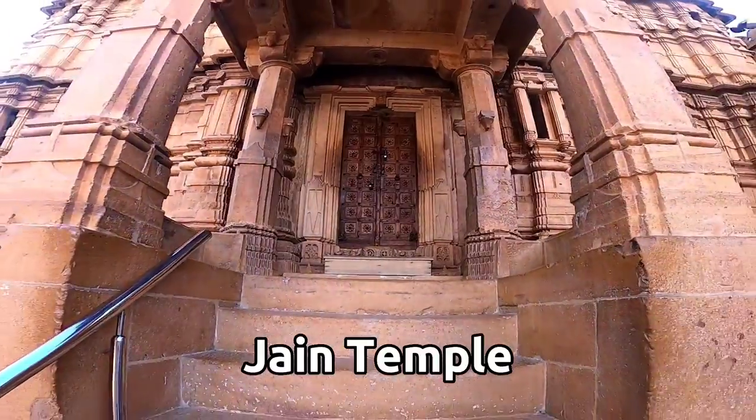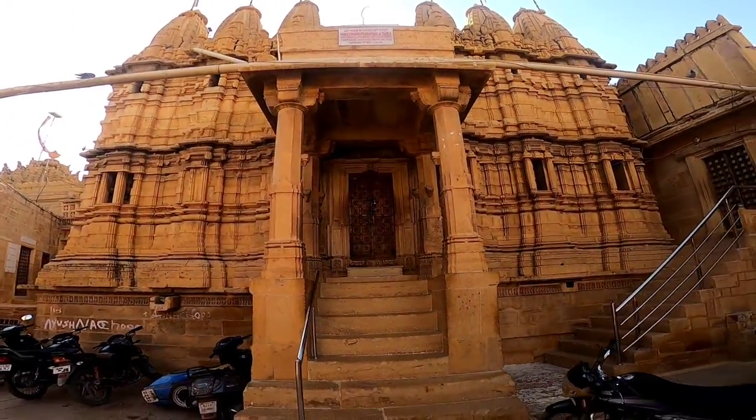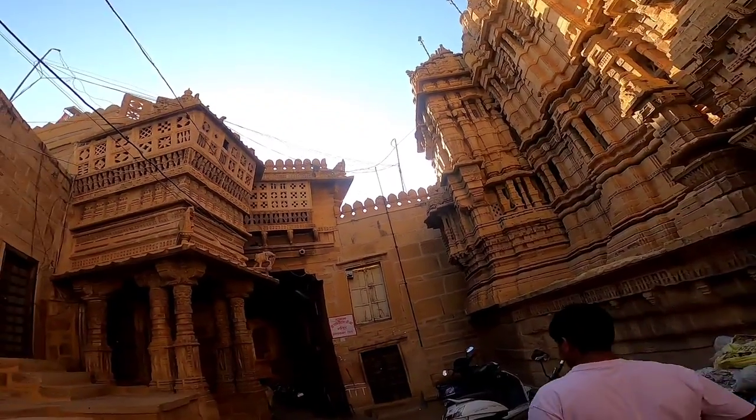These are Jain temples, built between the 12th and 16th centuries. These Jain temples are one of the tourist attractions of Jaisalmer Fort.